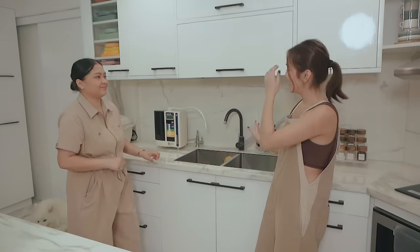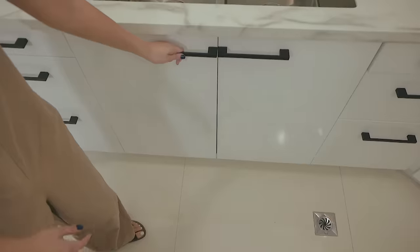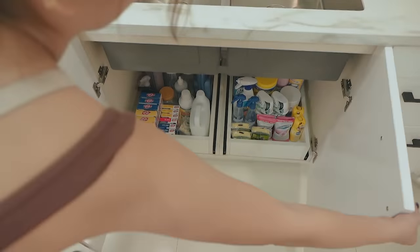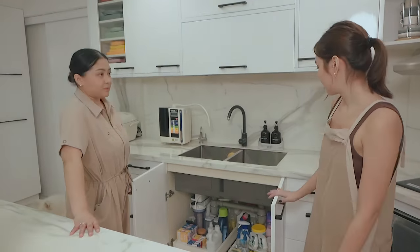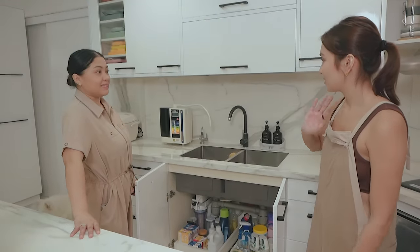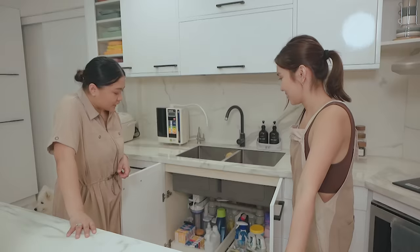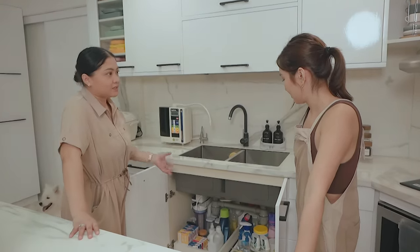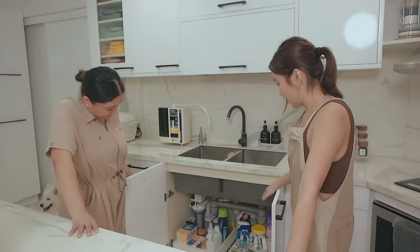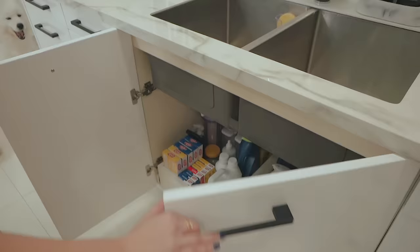Since one of my favorite areas is the sink area, let's not take this for granted. This is the under the sink storage. Most of the time, nakakalimutan talaga ng mga tao to, and yan yung pinakamagulo. Parang ayaw nilang ipakita talaga. But at least you are able to install something that will help you and make it easier for you to get the items that are under. Yeah, so this one for extra soaps, yung mga pang-sanitize, and all kitchen needs.